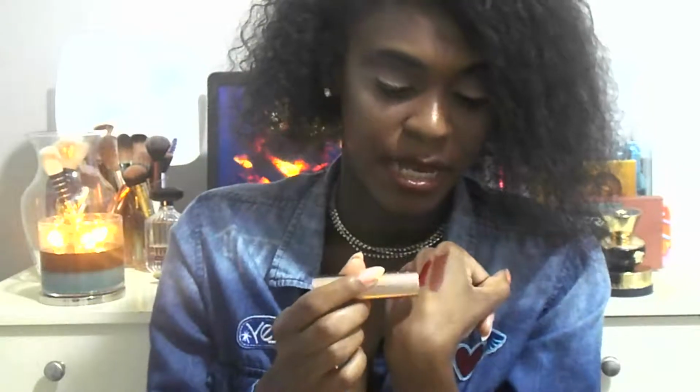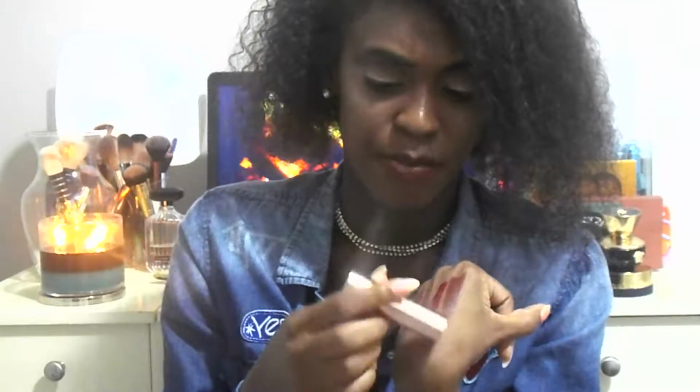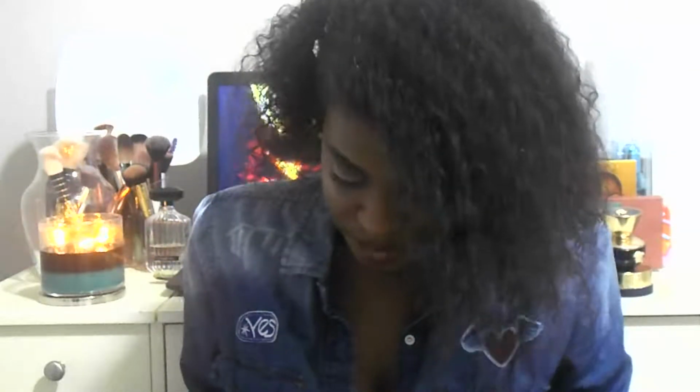Again, my lips are lined with Limbo, but I have this in the center. It's just a pretty glossy lipstick. Well, I should say satin, because lipsticks that are glossy are pretty much a satin finish. So it's this color. It's just a brown, kind of reddish brown pretty much. And so I've been loving that.